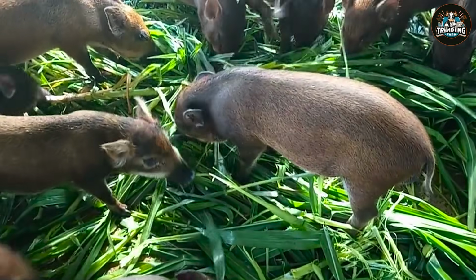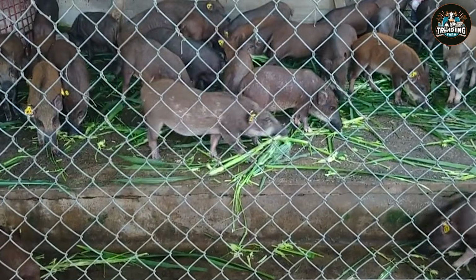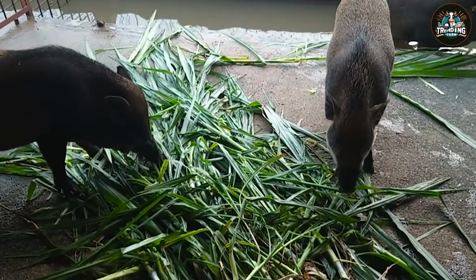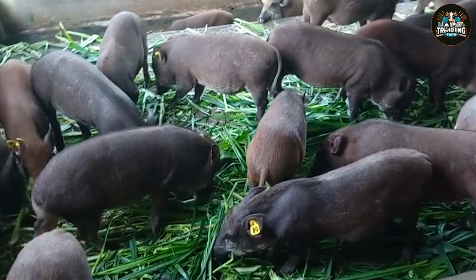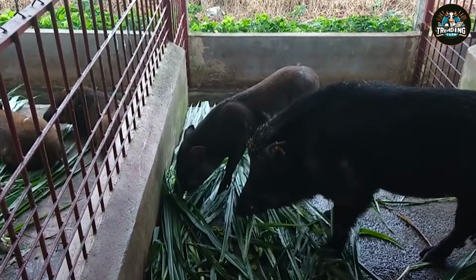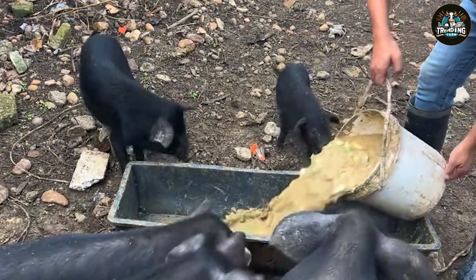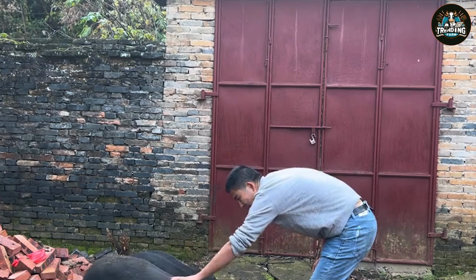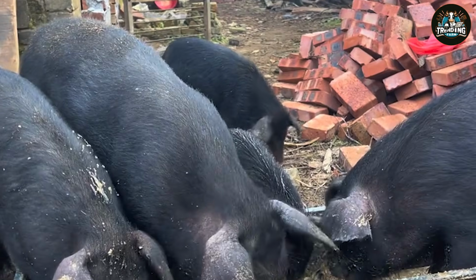Feeding occurs twice daily, early in the morning around 7 a.m. and again in the late afternoon around 4 p.m. The diet consists of a mixture of grains, vegetables, and protein supplements, tailored to mimic the boar's natural diet while ensuring optimal nutrition.